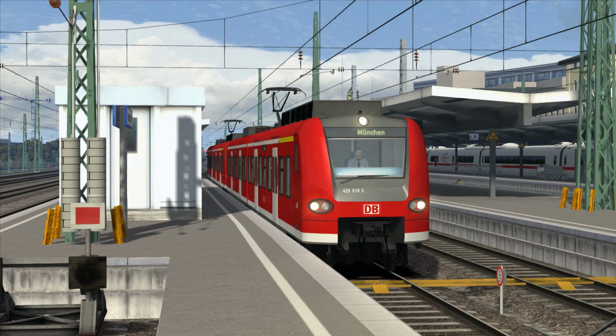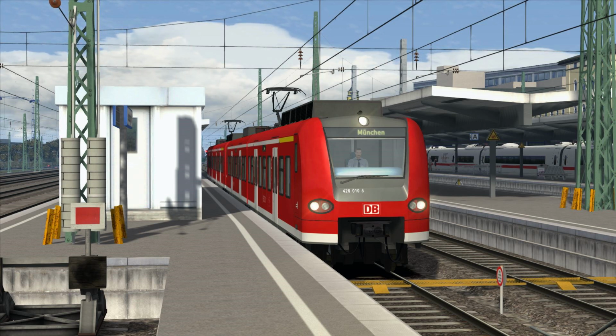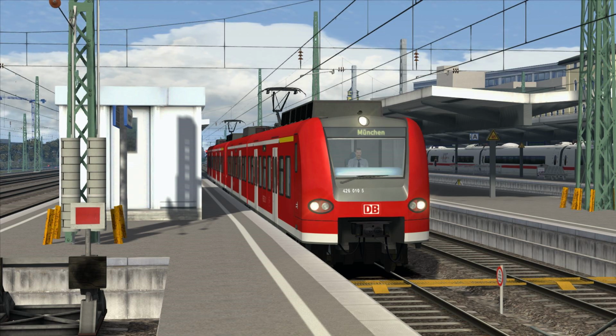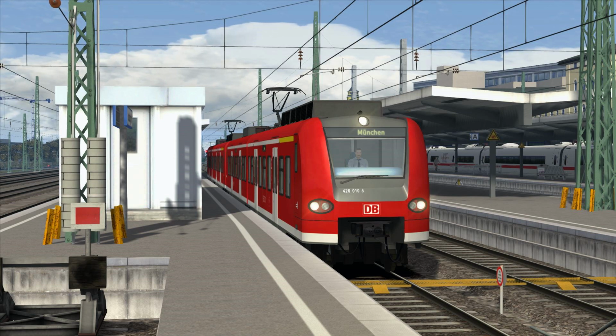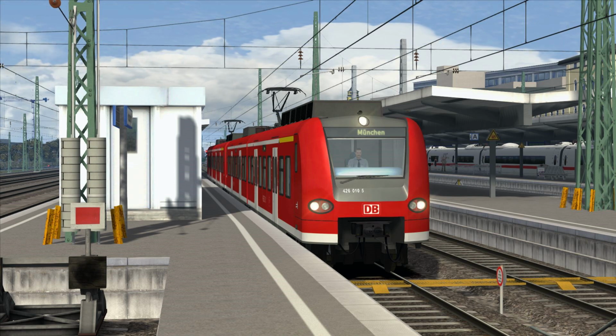Our attraction for the journey today is a BR Class 426 electric multiple unit. In fact, our train is formed of two Class 426s joined together. From what I understand, the Class 426 is almost identical to the 425, with the exception that the 425 is 4 coaches long and the 426 is 2 coaches long. The Class 426 was built by Bombardier and Siemens, which was a consortium, and built between 1999 and 2008. A total of 43 Class 426 electric multiple units were produced.